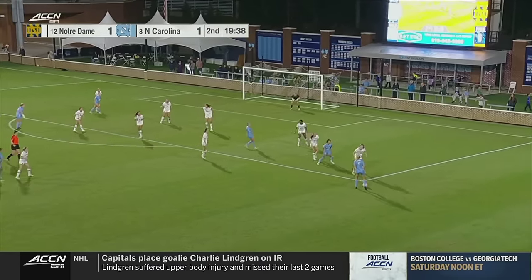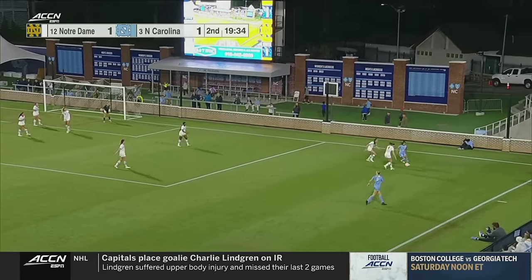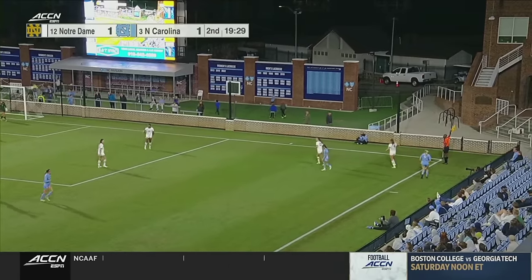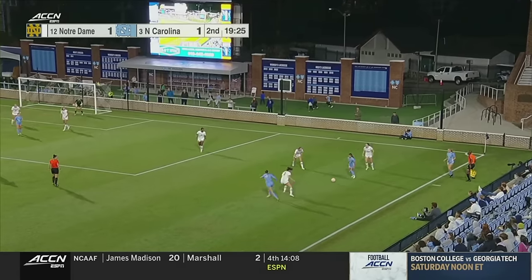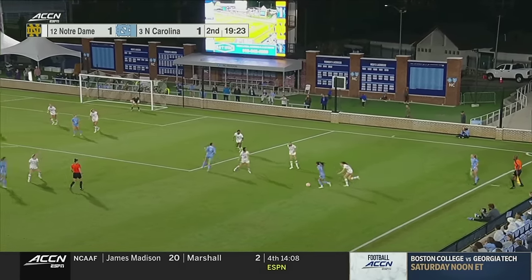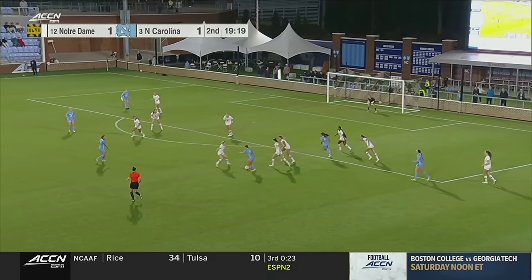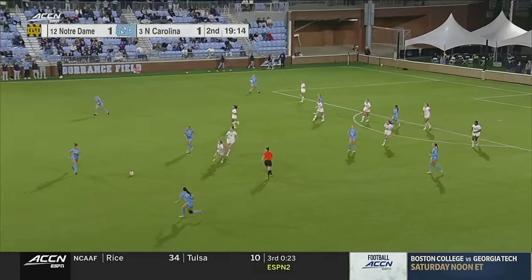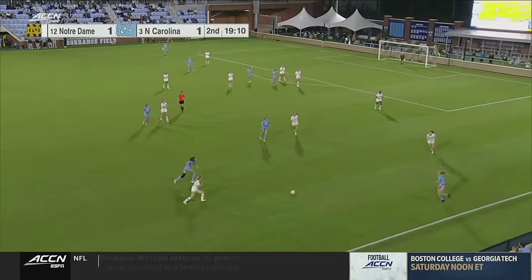You sense a push here from North Carolina. Got a couple of corner kicks, keeping the ball down in this attacking end of the field. Well, that's why I made that point about Notre Dame, because they might have to be comfortable this last 20 minutes or so not having the majority of the ball, but can they be even smarter and apply better pressure than we saw in that first half that really put them out of reach in terms of trying to keep themselves in this game outside of that one opportunity.